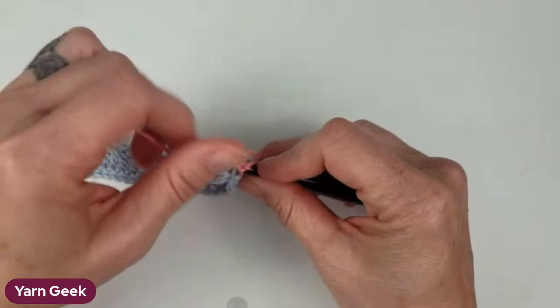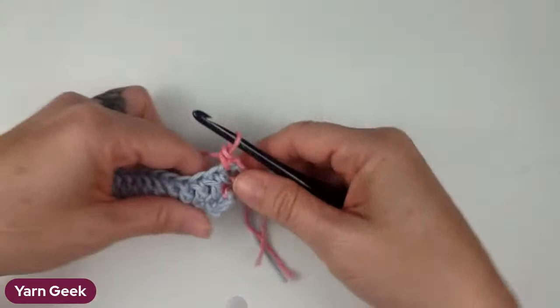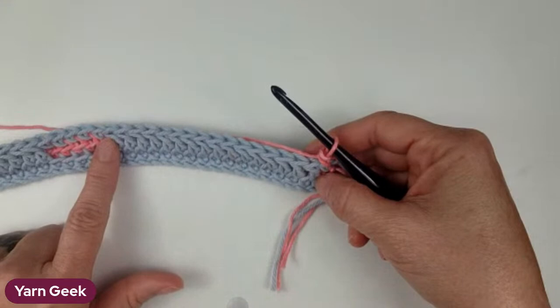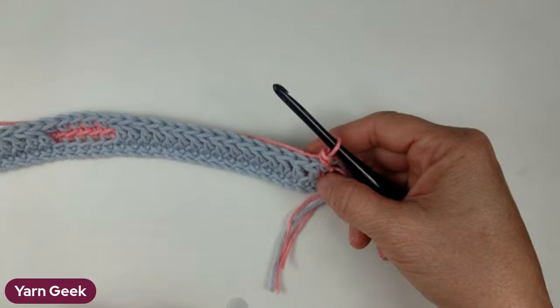And I am going to put that first single crochet. Now I'm going to back post single crochet into all 16 of these double crochets going across. Yeah, we're making fringe, so no loose ends.